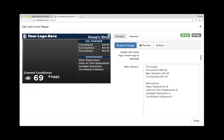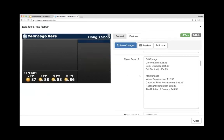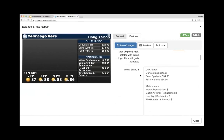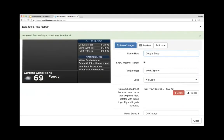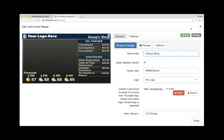And so to update a menu item, we're just going to scroll down here to menu group one, and that's what's on the screen now. And you can see there's room for multiple menu groups. But let's say you're having a slow month and it's the end of the month. You really need to start generating revenue. You come into the menu board, maybe jack up your prices a little bit, save changes. And just like that, the updated pricing would get pushed to the menu board. So who knew it could be so easy to increase the revenue associated with oil changes. That's one example of how easy it is to make an update in the CMS.